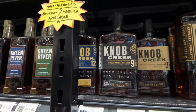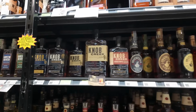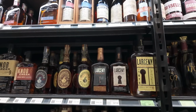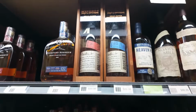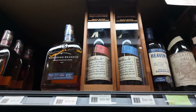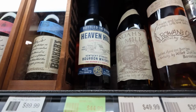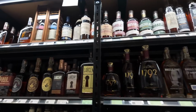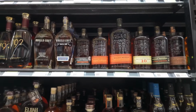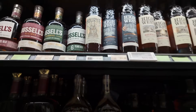Some Knob Creek 12, $61 on it. Not the best price. Looking at some Michter's. Larcenies. Booker's here, the 2501 and 2502, $90. Great prices for sure. That might be the best price I've seen for the Heaven Hill, $44.99. Next, we got the Boo Rye, $119. It's a good price.